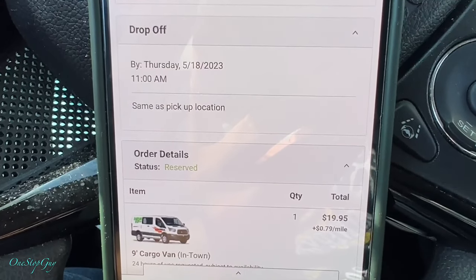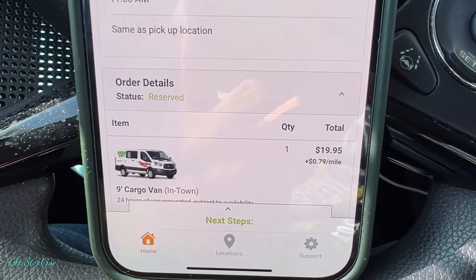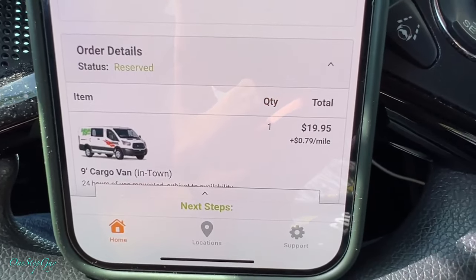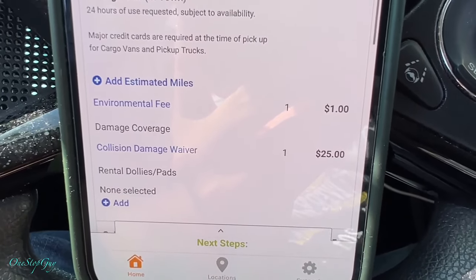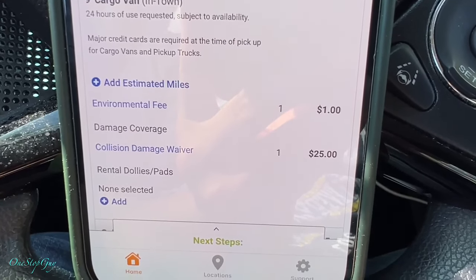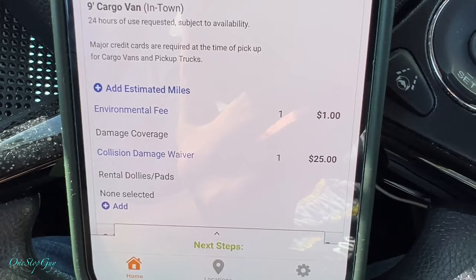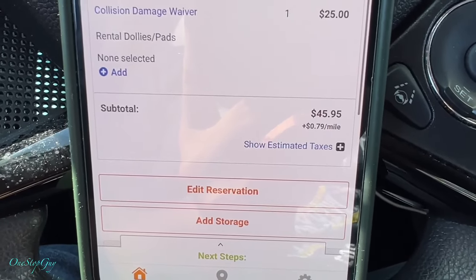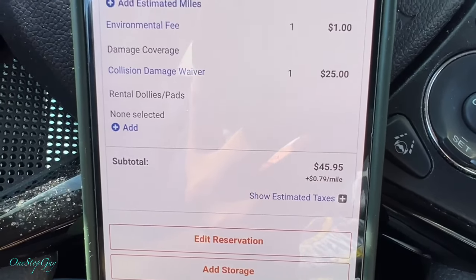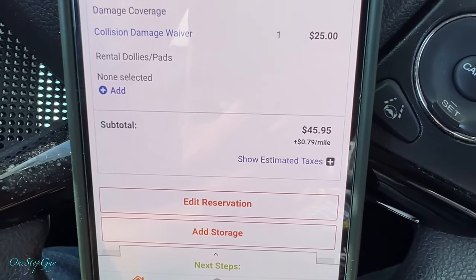And then I'm gonna be using the van for 24 hours. Per day is $19.95, and then per mile is 79 cents, which is not bad at all. They charge you an environmental fee of $1. And I also got the damage coverage, collision damage waiver, for $25. I always get it just in case something happens, you know. And then the total at pickup will be $45 or $46. That includes the damage protection, collision damage waiver. All right, so that's it.